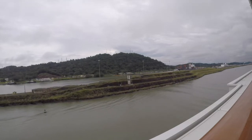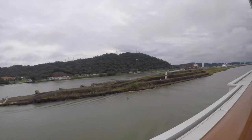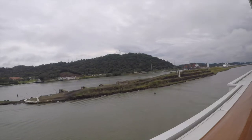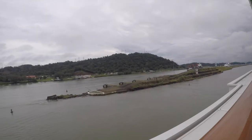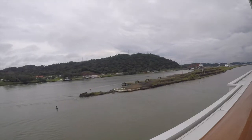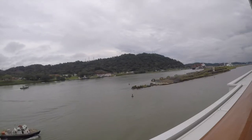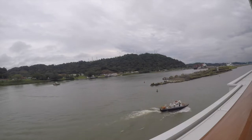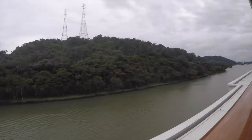We are now reaching the end of the approach channel and entering the Culebra Cut. This is where the most significant excavation of land was required in order to build the Panama Canal. It is an 8.75 mile cut through the mountains of the Continental Divide from Pedro Miguel, which we just passed, to Gamboa on the Chagres River.